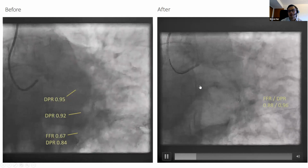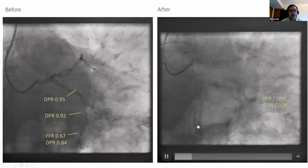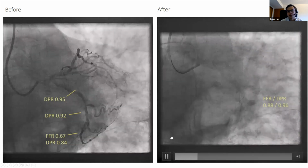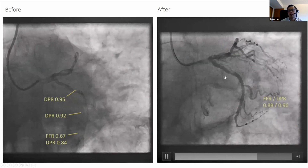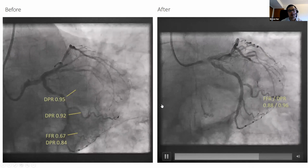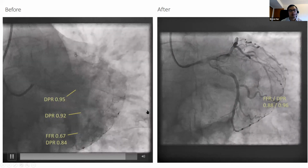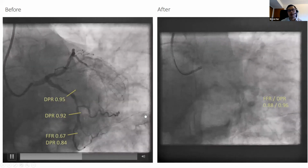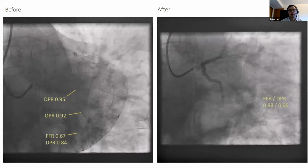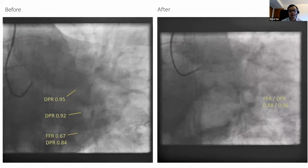And then afterwards, after deploying one drug-eluting stent, we rechecked the FFR and DPR. The FFR had improved to 0.88, and the DPR was 0.96. So I was happy with the result. I opted to leave the proximal milder stenosis that had some calcium in it alone. And if you can recall, the DEFINE PCI study had some subsequent analyses showing that a residual DPR of at least 0.95 was associated with a better outcome, with less repeat revascularization and repeat hospitalization. So I was happy that I was above the 0.95 value.